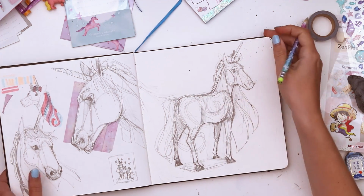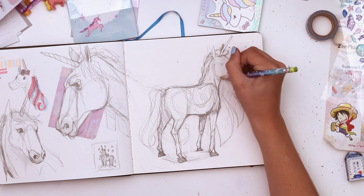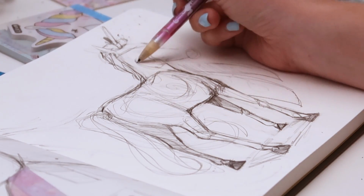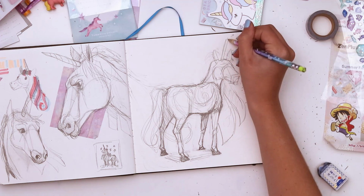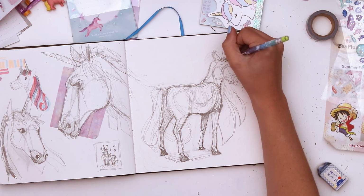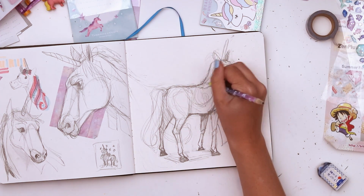I think the head's still too big. Just try and redraw it a little smaller. It looks pretty good, so I'm a little nervous about that. Yeah, the whole head needs to come down. Now we have more room for a longer horn, too. Neck should have gone up a little. Oops. Pull this shoulder down.